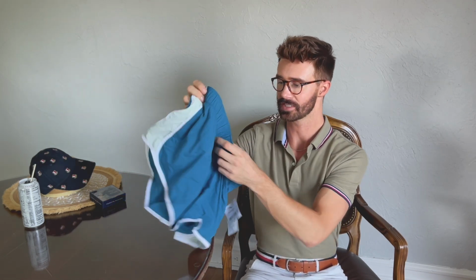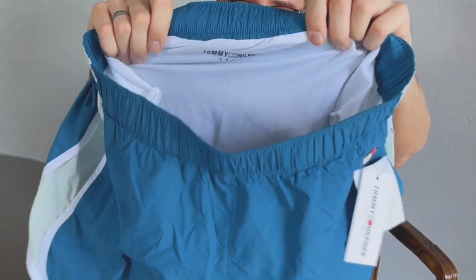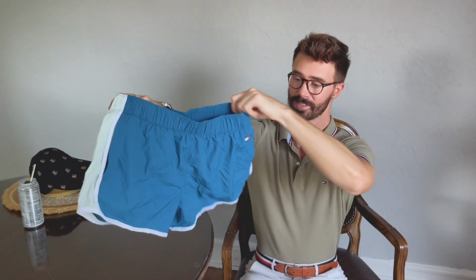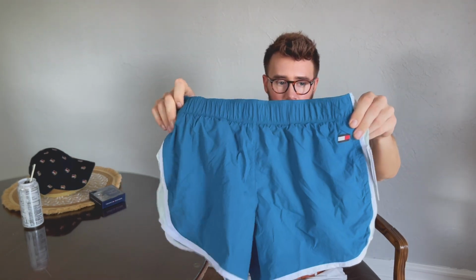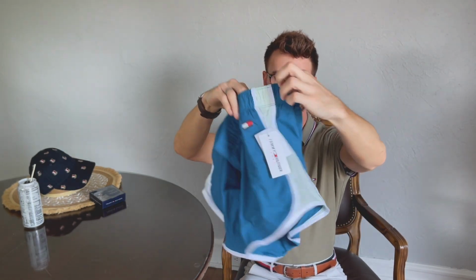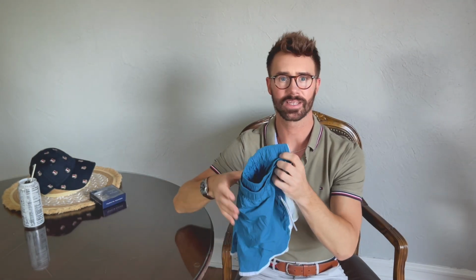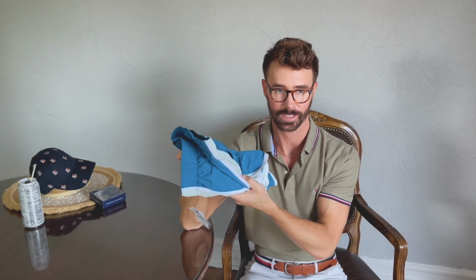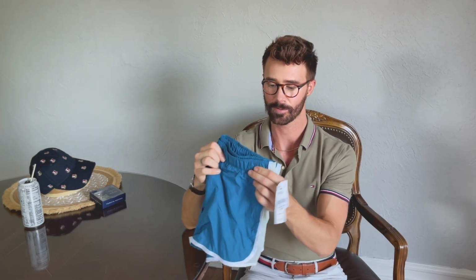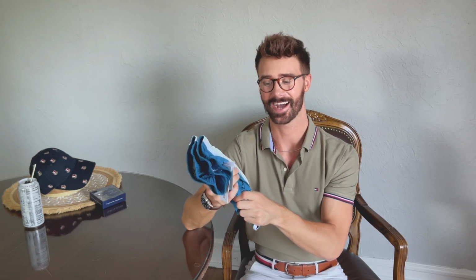I know it's part of the Tommy Sport line, but, well, it says Tommy Sport right there. I'm obsessed. So the italic Tommy logo right there, this cool blue color, this minty color on the side. They have a very kind of 80s, 70s flair to them, and they just look very retro. So that's why I fell in love with these. And I tried them on in the store. I cannot wait to rock these on the beach, and I'm super excited, guys.